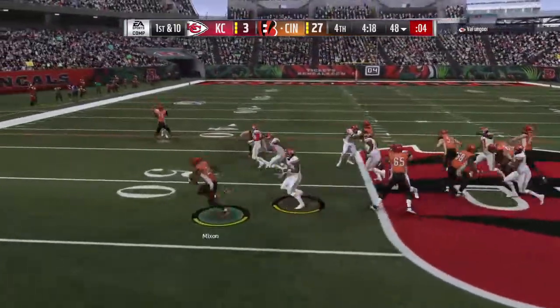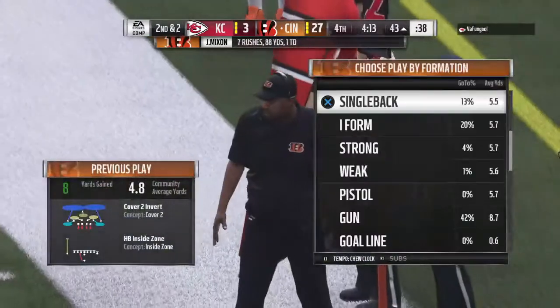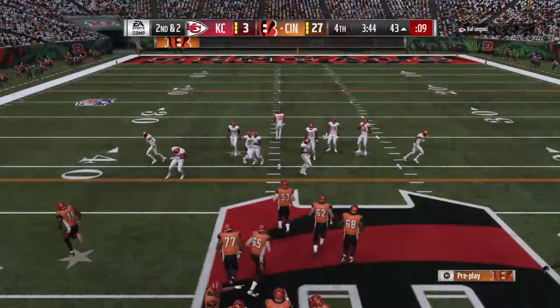Back to Mixon on first down. Fancy footwork at the 45. And he's going to be brought down inside the 45 at the 43. A good run there on first down, and it'll leave him with a 2nd and 2.